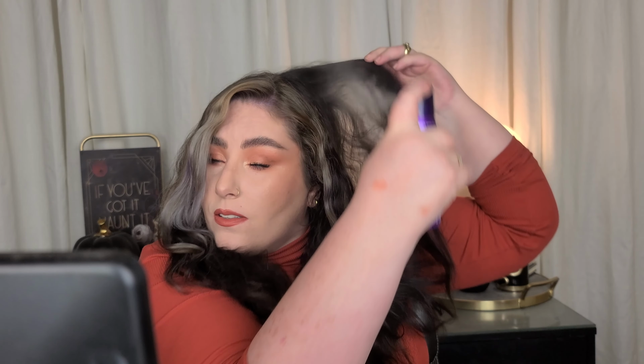Man, talk about old lady smelling hairsprays. Kerastase. Oh, this smells like an old lady. But I kind of like it, because I am an old lady. Okay, that's the best we're getting out of the hair today.